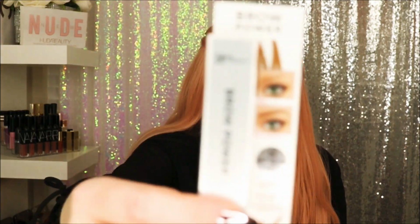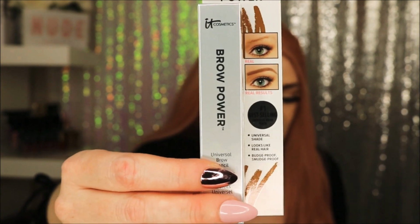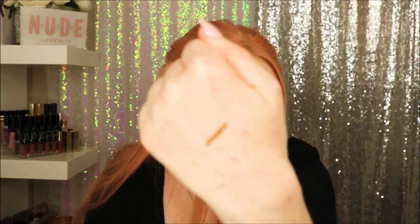Moving right along. Okay, we have this IT Cosmetics Brow Power Universal Brow Pencil in Universal Taupe. A natural looking pencil that works for any color eyebrow. I know that sounds kind of like, yeah, right. I have been using this product for a few years now, and I really do like it. And it does. It's just the perfect shade. I don't know how it works, but it works for me. And I like the consistency of it. It's not too soft and it's not too hard of a formula.